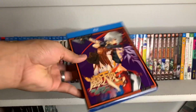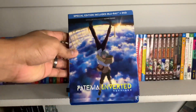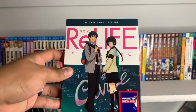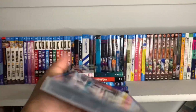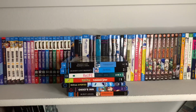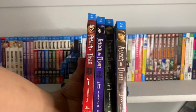Now let's go over a few that I'm going to be getting rid of. So that's Burst Angel, Oku's Inn, Pentama Inverted, Pokemon I Choose You. Now Real Life, remember I said I won't be getting rid of, so I'm actually keeping that one. Here's a few of the Heaven's Lost Property. I think I'll be getting rid of all of those.